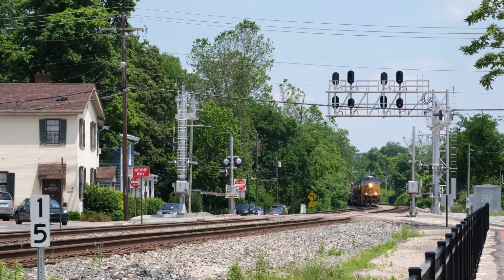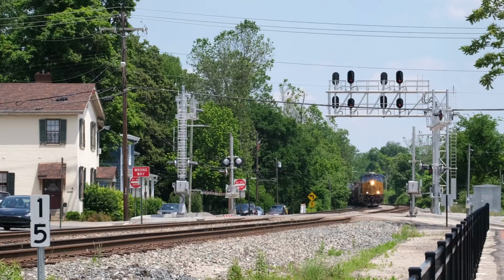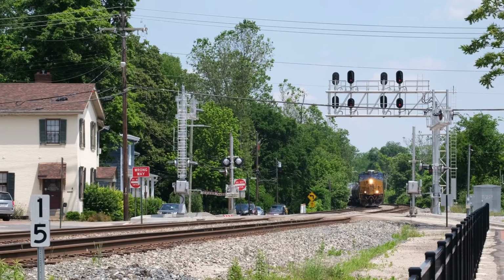Typically, this line is mostly northbound traffic. It's part of a directional running agreement with Norfolk Southern. So it was unusual to see the southbound Q351 heading toward us.